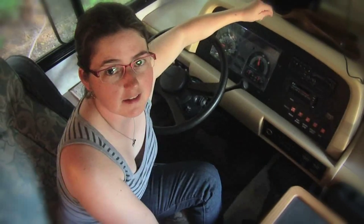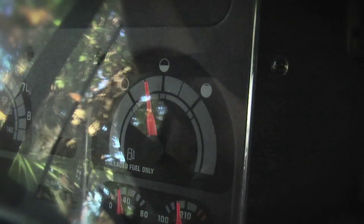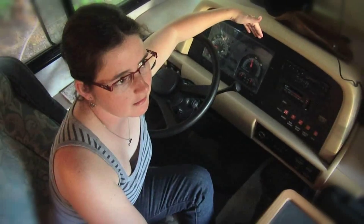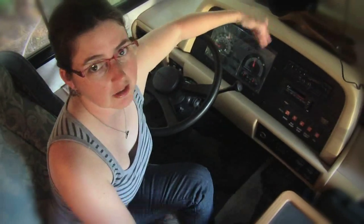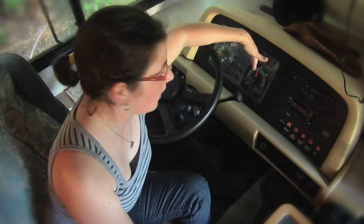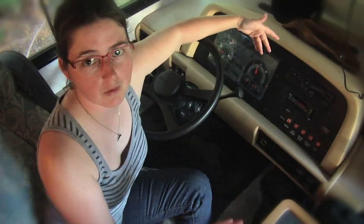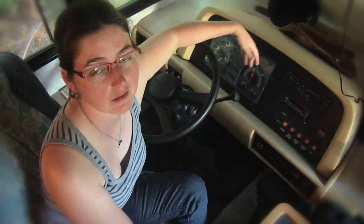Our generator has a safety feature, so if we get down to 1/3 of a tank, it automatically shuts off. That's a good thing. So let's say you were boondocking all night long and the generator's running, and rather than use up all your gas, it'll just shut off, and then you have 1/3 of a tank to get to wherever your next spot is, so you're not completely out of gas and stuck in the middle of nowhere.